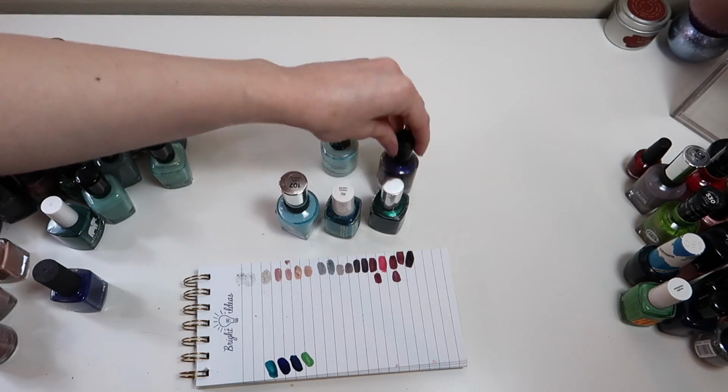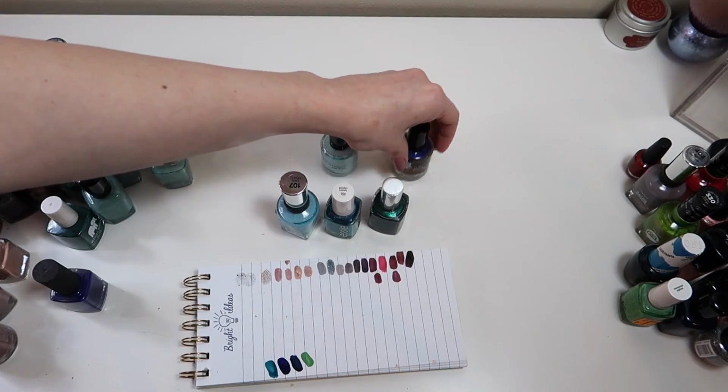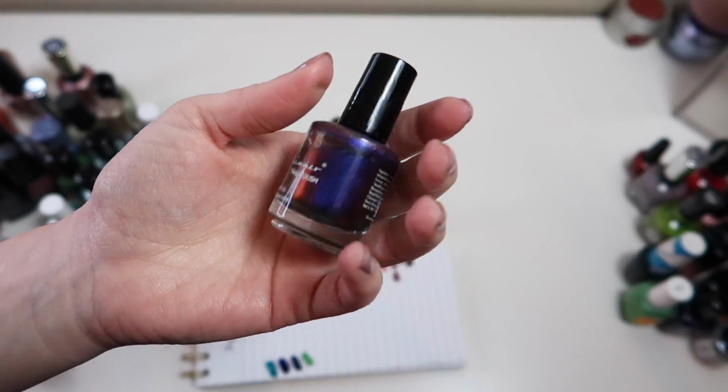These last ones, I'm not 100% sure. So this is another KB shimmer shade.